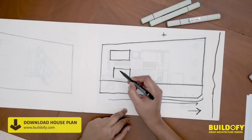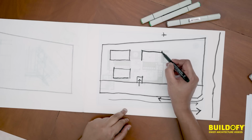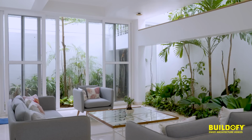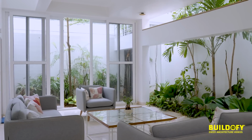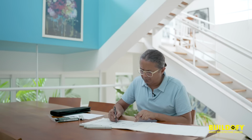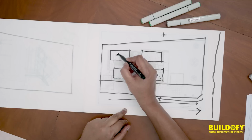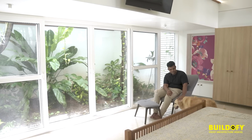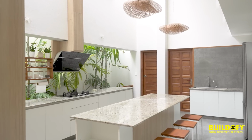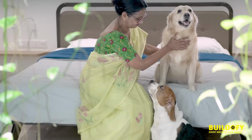So the plan is quite simple. We have 4 quadrants which are this way. The northeast quadrant, which is this quadrant, becomes the public quadrant. The master bedroom comes in here. This becomes the kitchen, and this becomes the guest bedroom on the lower floor.